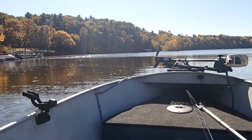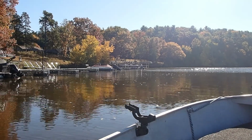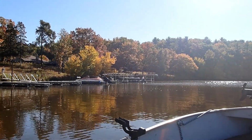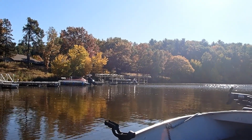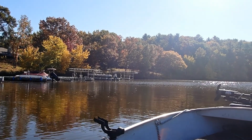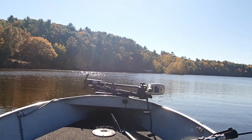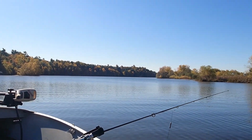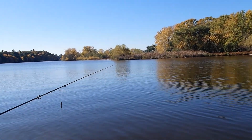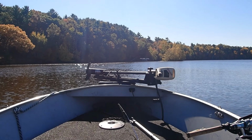Got some beautiful fall colors. Look at some of these trees. I saw Ralph's truck and Marvin's van in the parking lot. Looks like Marvin has the old Warrior boat out here with Ralph. Early report, they've got a few cats so far. Chance we may see those guys. I'm just going to motor on through here, enjoy the fall colors, looking forward to getting a line wet.